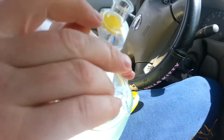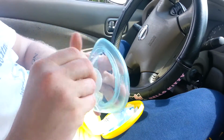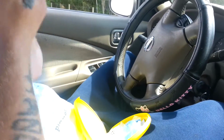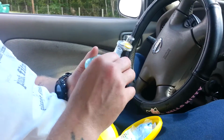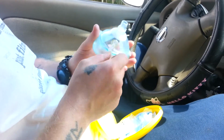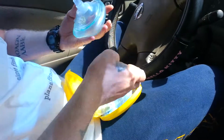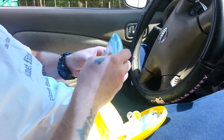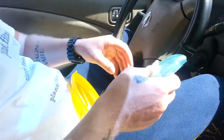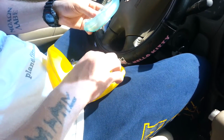This is the one-way valve so you don't get spit up, AIDS in your throat or whatever, coughing back at you. This one is equipped with an oxygen valve. You just turn it on, hook up oxygen to it, put it on the patient. It's $10. I got this from a buddy of mine, a Green Beret dude. He sells a lot of medical stuff. You can get them on Amazon.